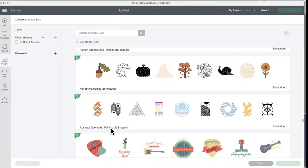Abstract geometric t-shirt designs. It doesn't say designs. Why does my brain add that? Oh, I like that one. Now, just because this says t-shirts does not mean you have to make t-shirts with it. You can put these on, they could be a background for a card. You could totally make that a background on a card. And this one too.